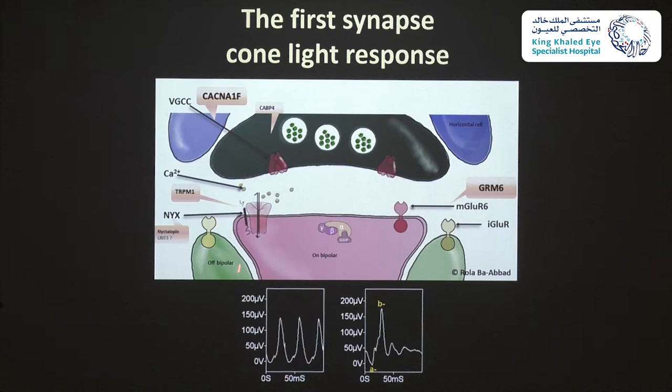So why bother with high frequency? Well, it tests the sensitivity. It's like a stress ECG for the cones. It does not specifically dissect which cell type is actually affected, but it tells you that there is something wrong going on with the retina. You want to dissect it further, then use the single flash response.